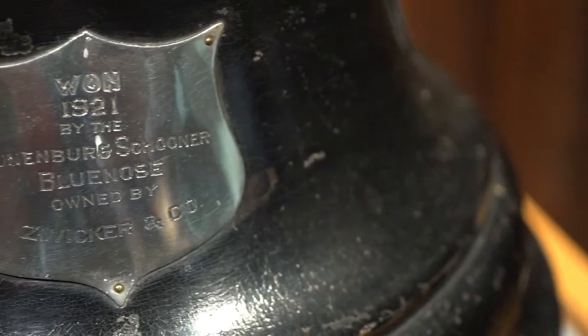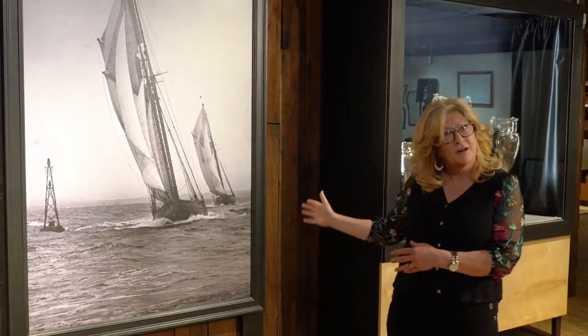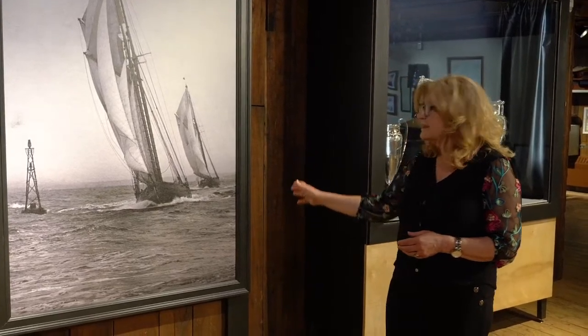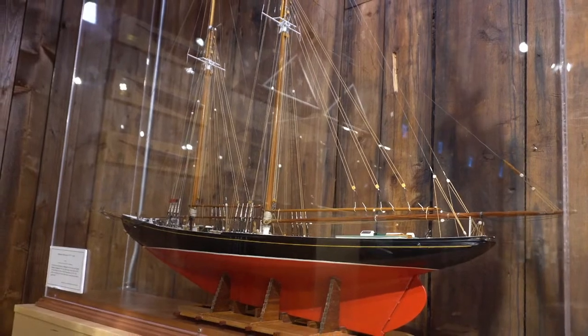And how do we start that career? Well, this particular image here is going to start that off for us in the best of ways. This is Bluenose in her very first race in 1921, and we can see she's rounding the buoy, and she is in the lead. And that's the position that she will maintain for the rest of her racing career, being in the lead.